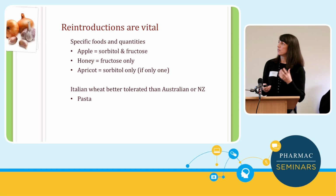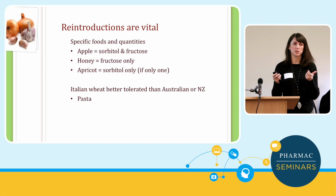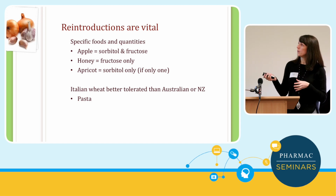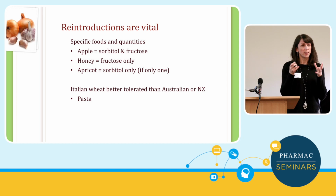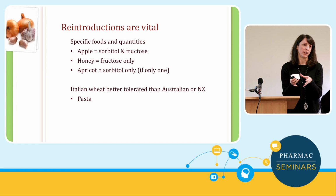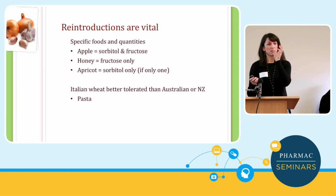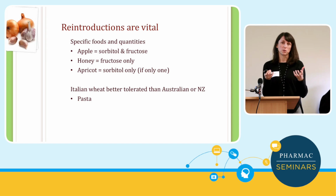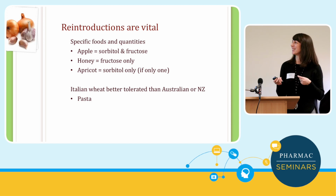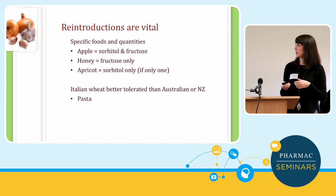So the reintroductions are vital. It's very specific, because if you try and use an apple to reintroduce, you're adding fructose and sorbitol back in at the same time. So what we do is we use honey, because honey only has fructose in it. And then we use an apricot, because that only has sorbitol in it. But we have to tell people they must only have one, because if they have 2 apricots, it then becomes a source of fructans. So you can see that we're very, very specific with the reintroductions, how much we have and how often we have it as well.